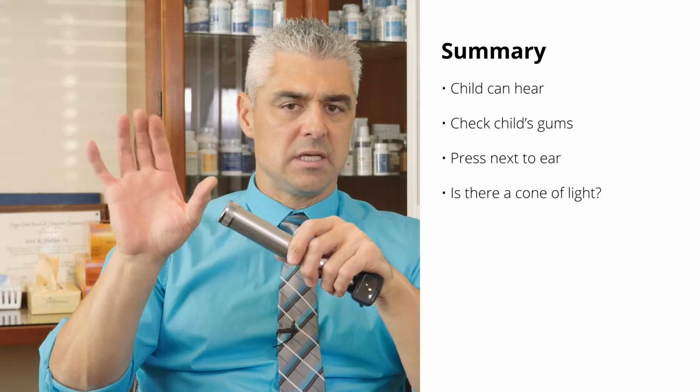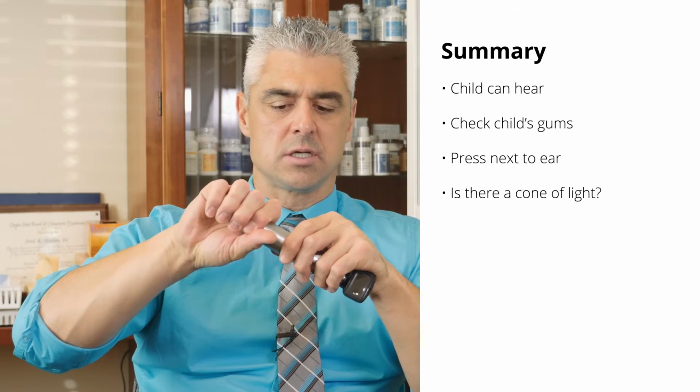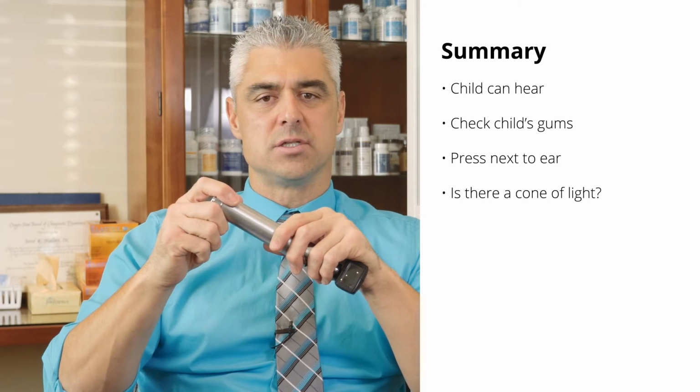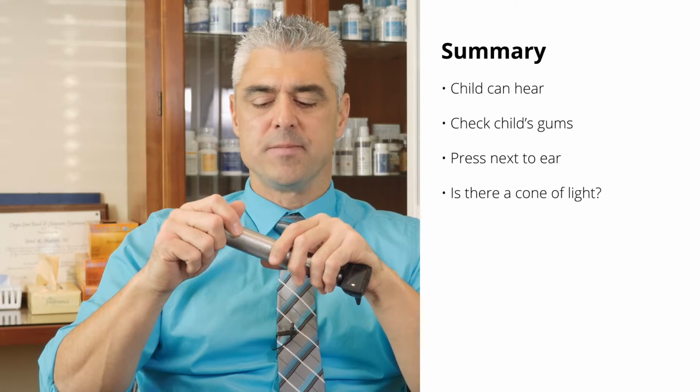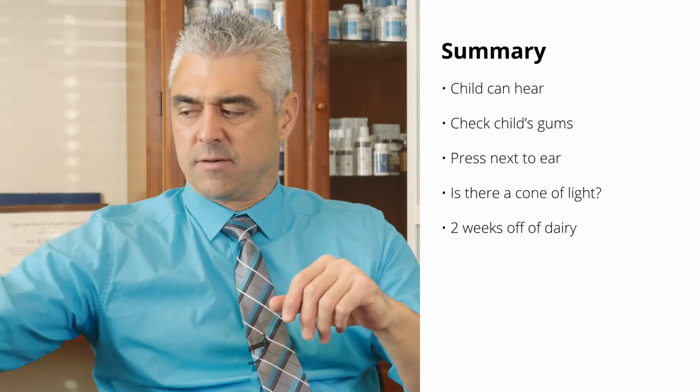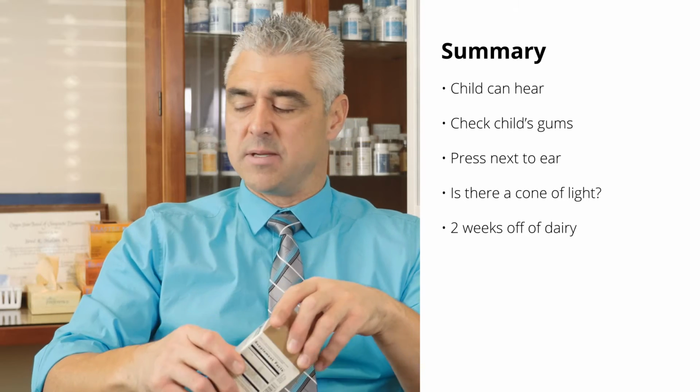So again, when we're looking at the eustachian tube and a condition called glue ear, we actually are looking at a more common allergen associated with dairy. So I recommend 2 weeks off of that dairy for the child to be able to recover. If they have a true sensitivity, maybe longer.